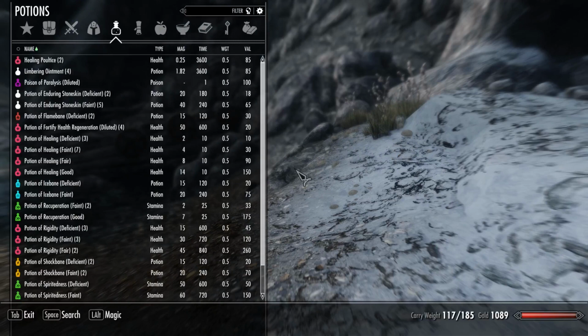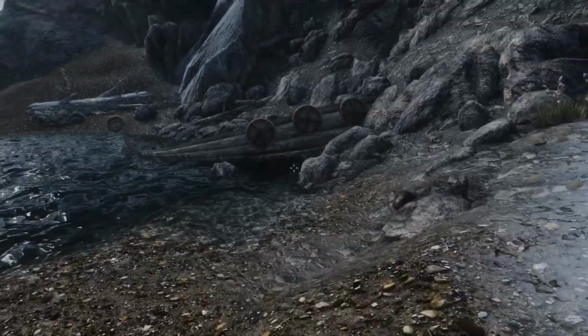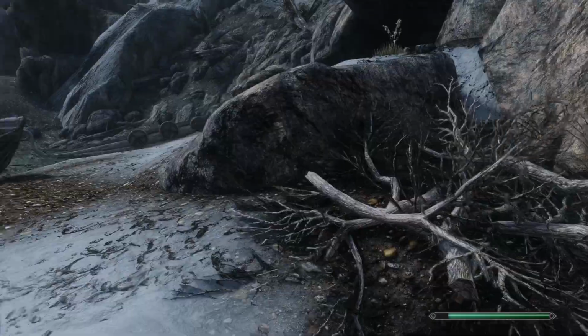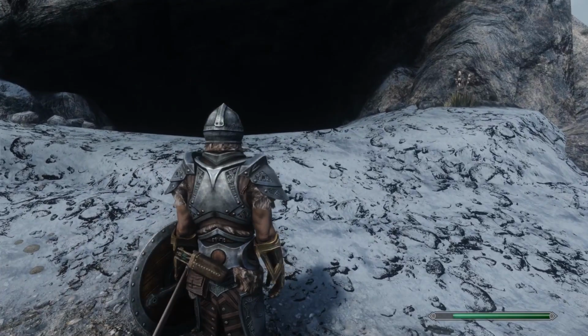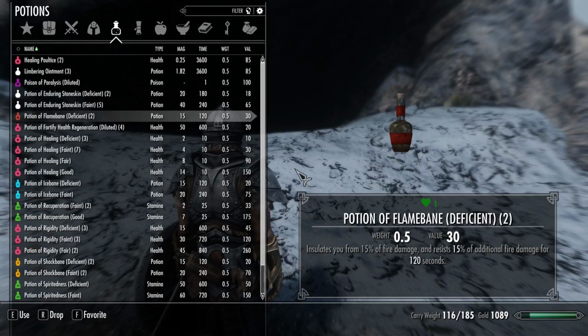Then healing poultice, not really necessary. It will give me like half a health point per second of regen, but it's not needed right now. Limbering ointment, I'll use it. It's improved by the initial perk of Herbalism. It gives me plus 5% movement speed, and it's good, especially since I can buy it for like 100, 200. This one will be reserved for when it gets rough.